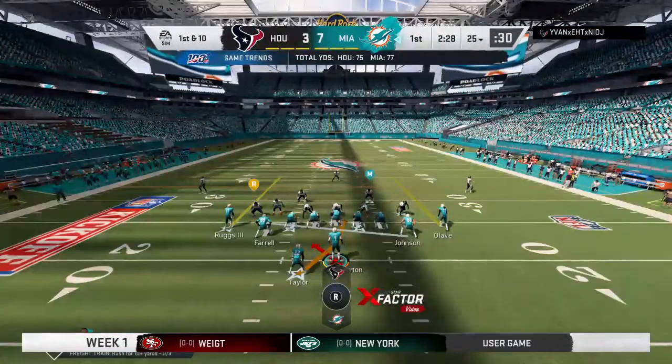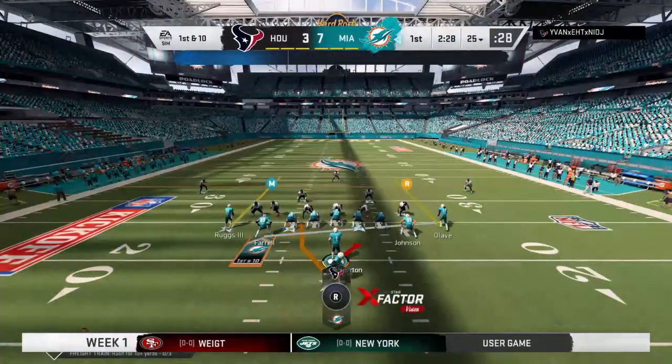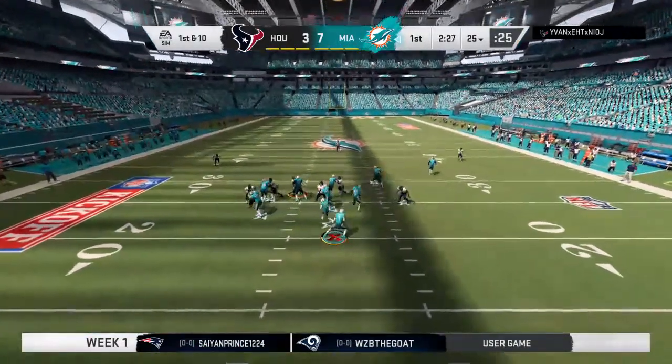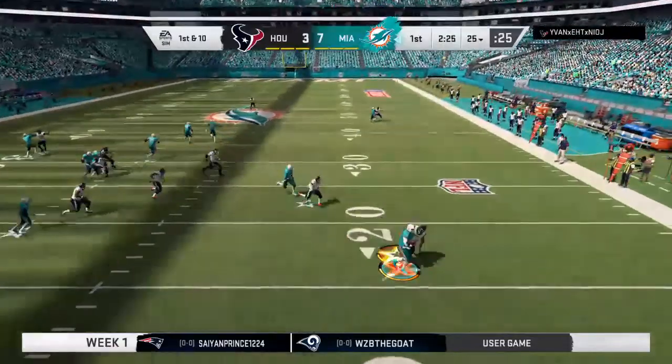First down, Miami, as they get set to start the drive. They've got the lead. Last time had to punt it, though. What's the key to this drive? I think it's leverage. The big guys up front.